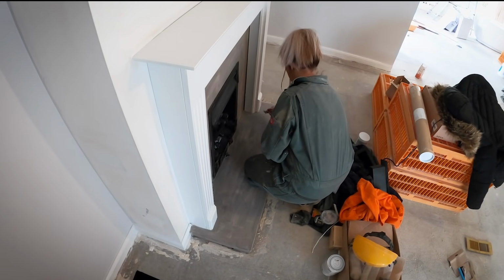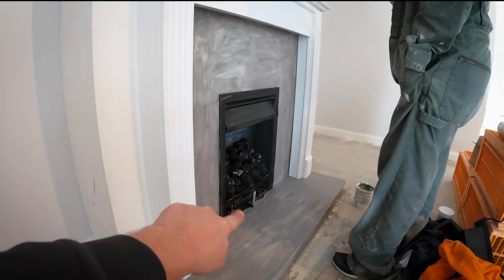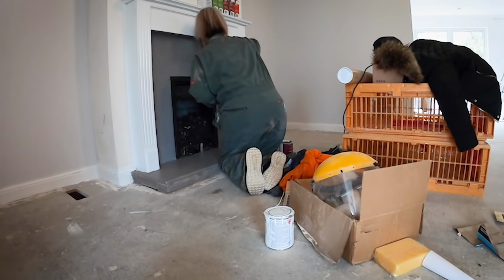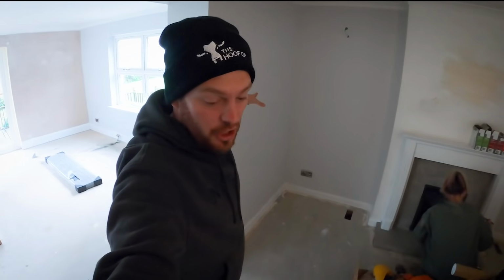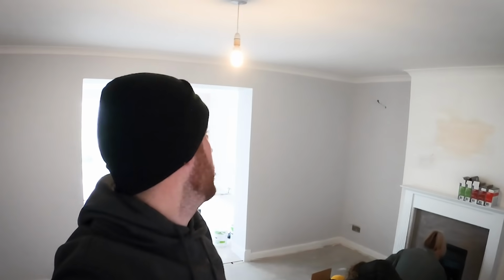How's it going? So this was all gold round here with a kind of black and gold thing here. This is all going to go silver with black in the middle. The coals are going to stay. This will look like stone eventually. And this white fire surround actually looks pretty good now, doesn't it? This is actually the final colour for this room, or pretty much the whole house, believe it or not. But the chimney breast itself is going to get wallpapered as well, which is why it looks like that. This light, as beautiful as it is, is not staying. We have something seriously cool going there.